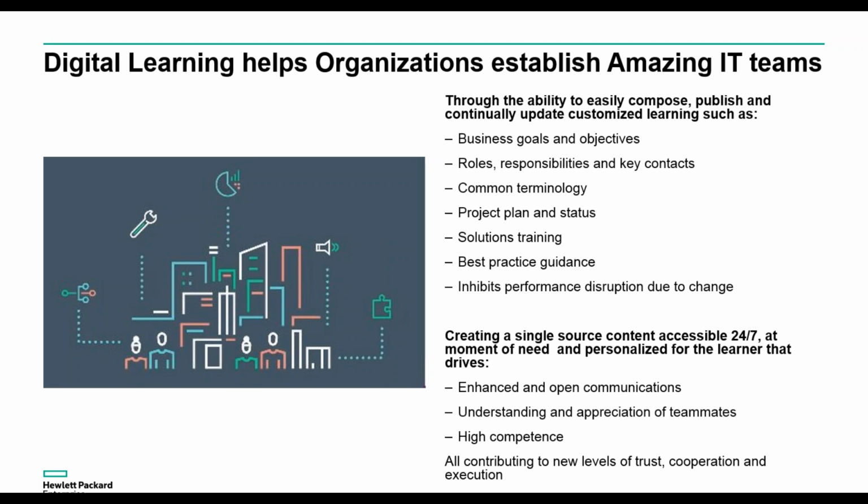the provision of solutions-based training, which focuses more than the traditional technology training areas, and capturing that, with obviously a structured best practice guidance that we provide through the digital solutions. In addition, digital learning creates a single source of content that is accessible to the business community and the users 24/7 at the moment of need and is personalized for the learner.